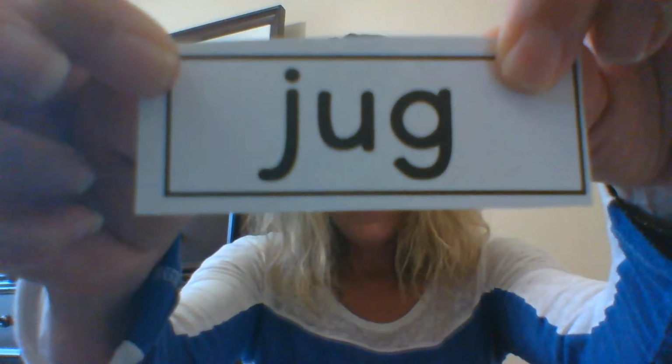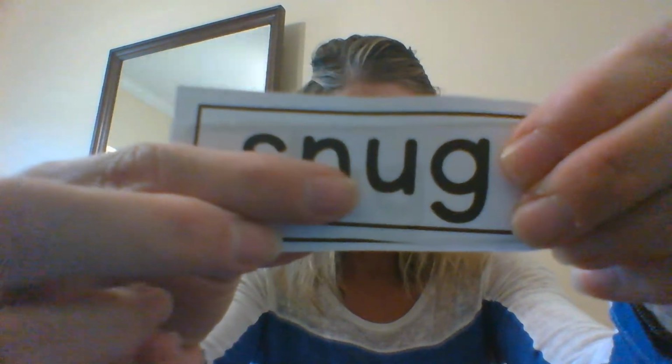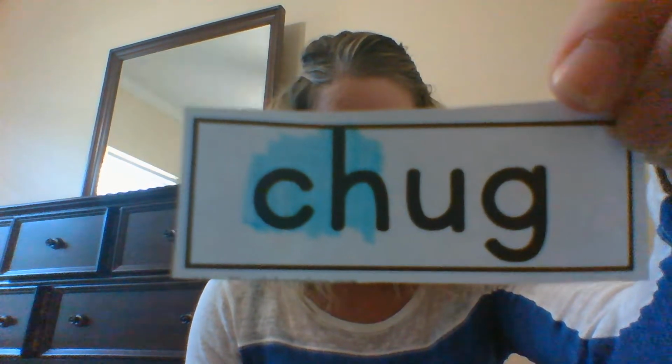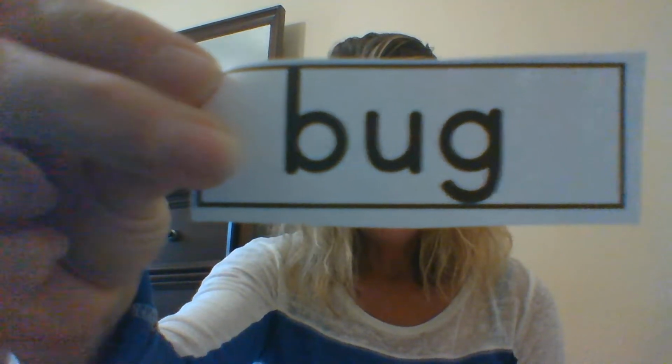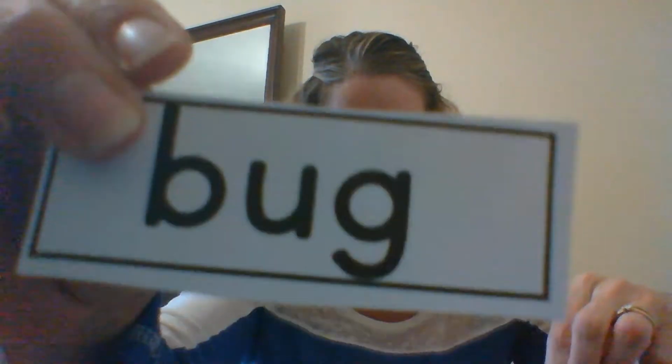Ooh, this one. Jug, good. And this one? Tug, good. When you tug something, you pull it really hard, right? Put in a lot of effort. Ooh, four sounds for this one. Snug, good. And this one? Dug, good. Like he dug a hole. Ooh, this is one sound. Chug, good. And this one? Bug, awesome. Ooh. Rug, right?